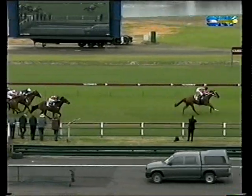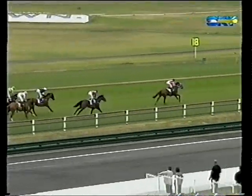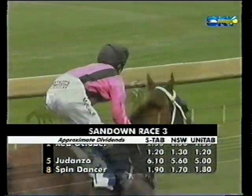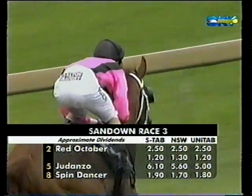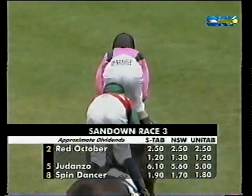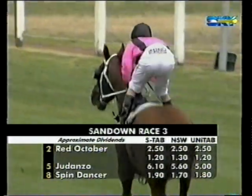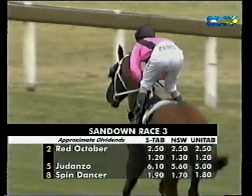Red October beat Judanzo by over 3 lengths. Spin Dancer holding on to third from Bunreaver, Uncle Speed. Then at the tail of the field were Undenied, Etched in Gold, and Feel. Wasn't that easy? The horse by Regal Classic collecting the cash. Red October, its name, and it ploughed through the going. 6, 10 Judanzo, Spin Dancer 1, 9, 0.